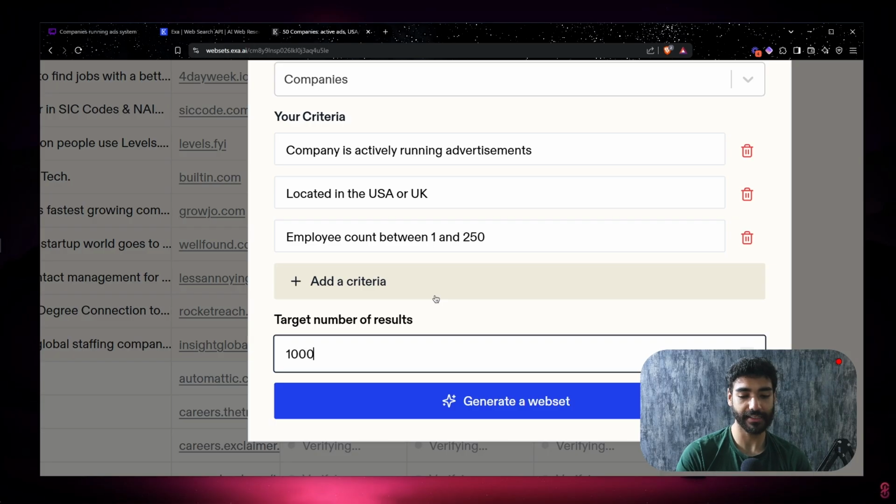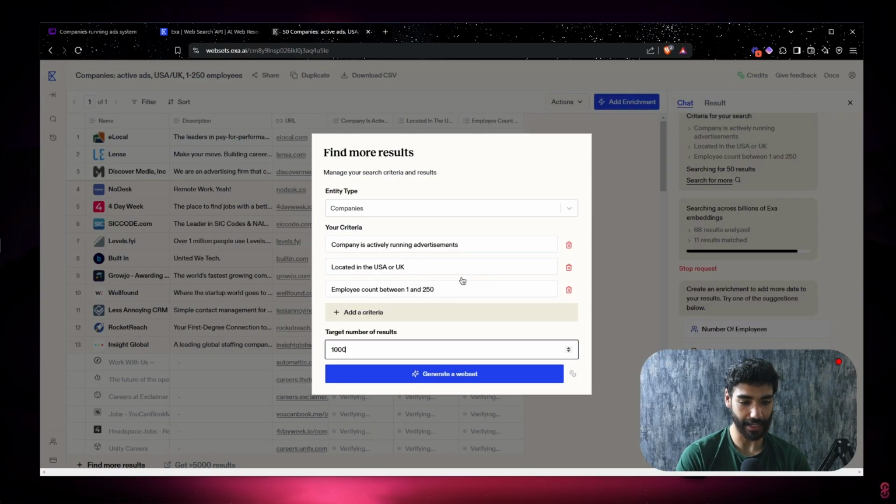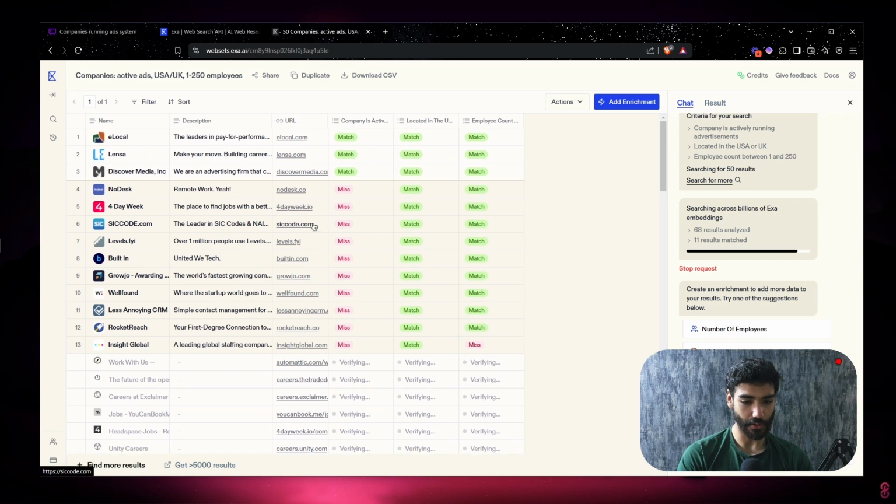Okay, so you can basically generate websets. A webset is basically a list of companies. Okay, so 1,000 companies, and click on generate webset. Okay, awesome. So we found 3 companies and it's currently still finding a couple more.